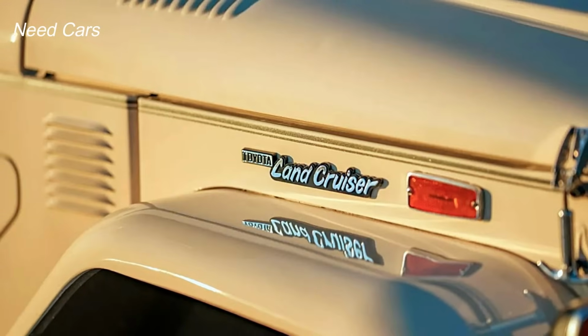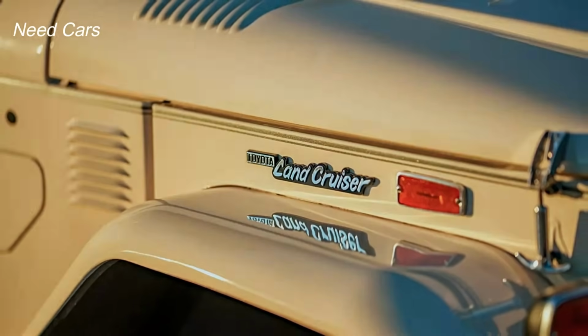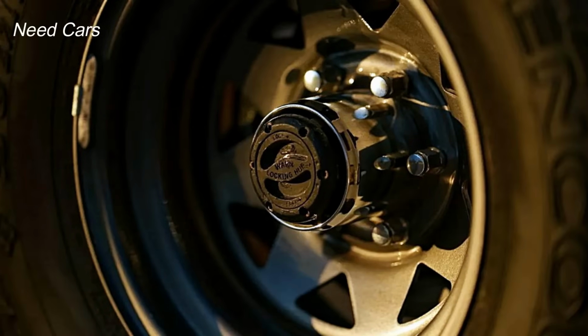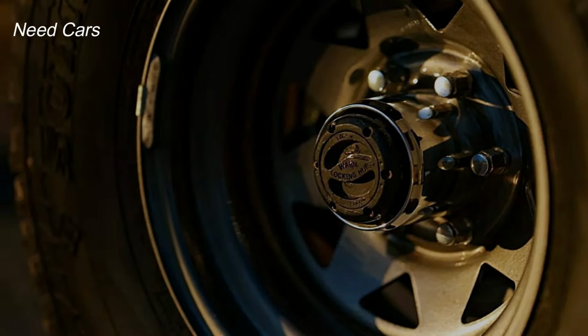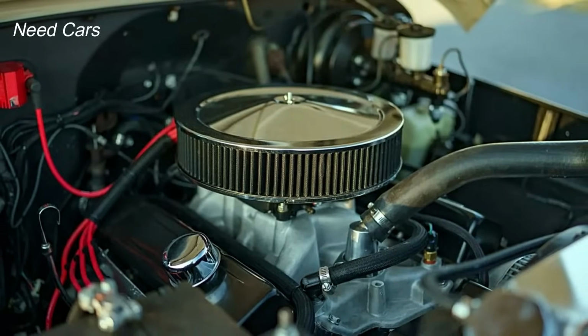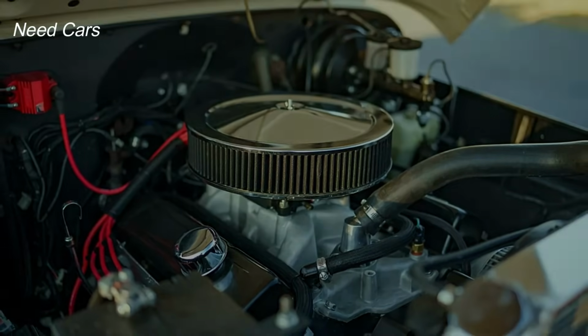Step inside and the experience remains authentically classic, with tasteful refinements. New door cards and shift boots breathe new life into the cabin, yet the decision to avoid a modern infotainment system or flashy electronics is deliberate and admirable. This Restomod is all about preserving the original essence of the FJ40 while subtly upgrading performance and comfort.